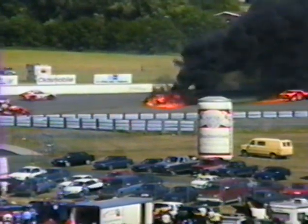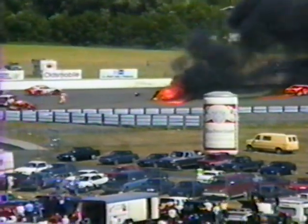The yellow flag. There is a big fire on the far side, ladies and gentlemen. We have a problem on the far side. The driver is out of the car.